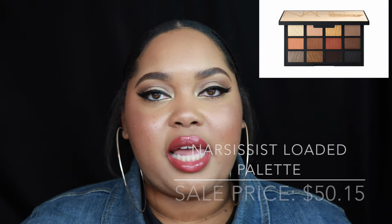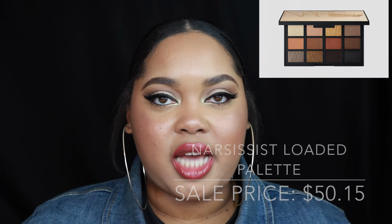The first thing that I want to talk to you guys about is something that I just copped: the NARS Loaded Eyeshadow Palette. I love it. It is a warm tone eyeshadow palette. I will post my tutorial using it down below, as well as the review in the same video. But that eyeshadow palette is a great buy. The eyeshadows are super buttery, very pigmented, they blend well. It has a mix of shimmery eyeshadows as well as matte eyeshadows, and I think that it's a really great deal.